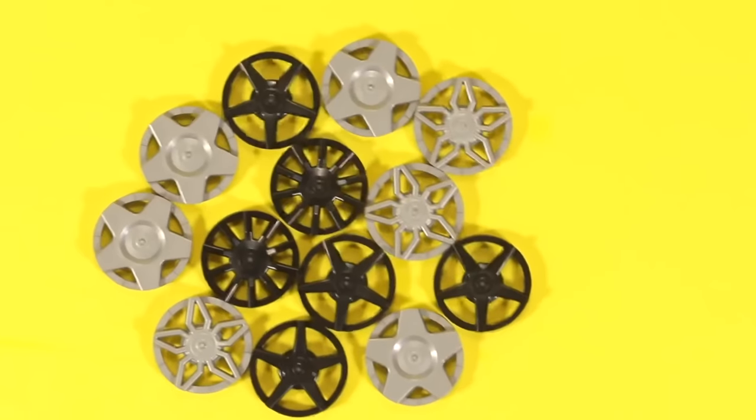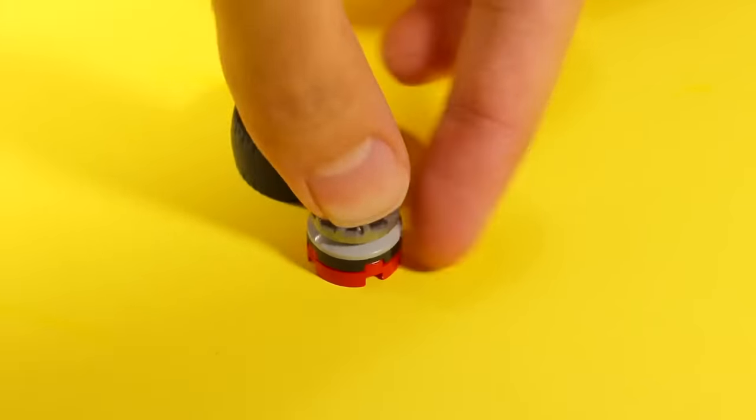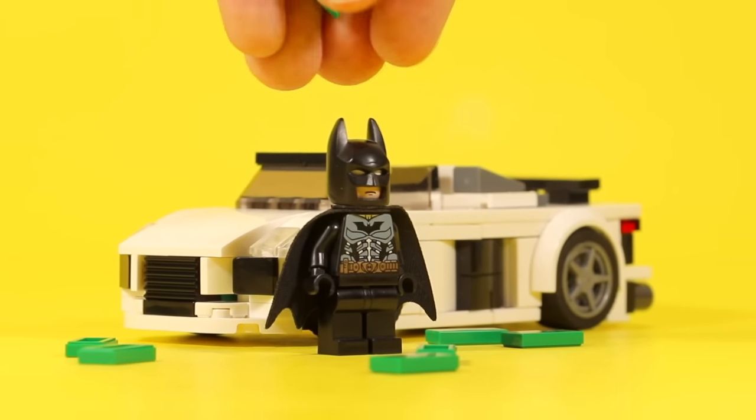So, as you should all know by now, I read the comment section, and one of you wanted me to make cars. So today, we're gonna be looking at three cars, but these are not ordinary cars. These are cars that you use to flex. What are we waiting for?